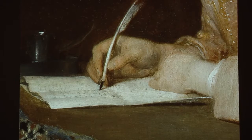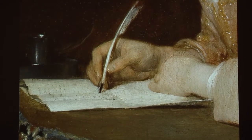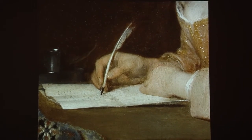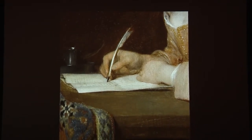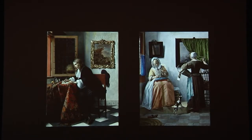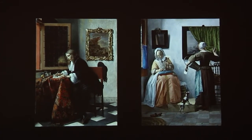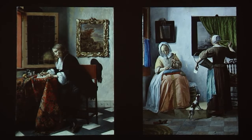Unfortunately, we cannot read the text, so we are not sure about its contents. The act of letter writing was a popular pastime in those days for both men and women. Letters were the most important means of communication, also for matters of the heart. And we see this here in two paintings by Gabriel Metsu, two companion pieces, not in the Mauritshuis, but in the National Gallery of Ireland in Dublin.